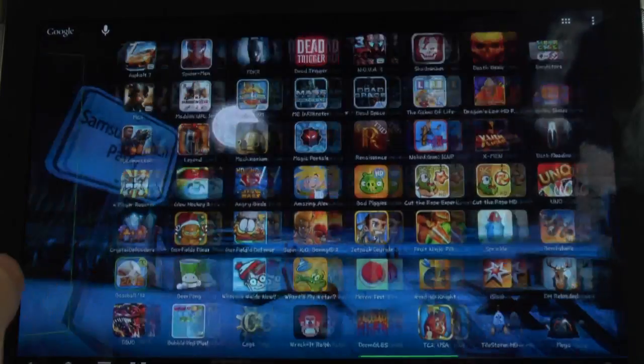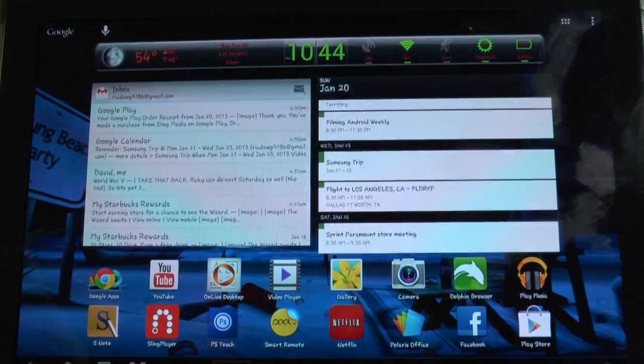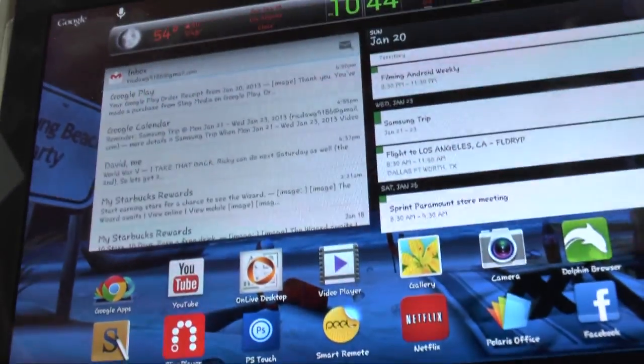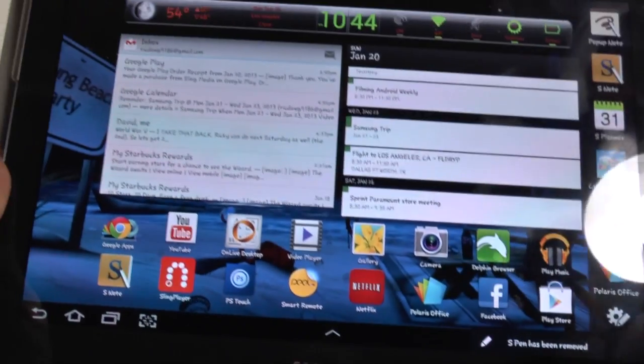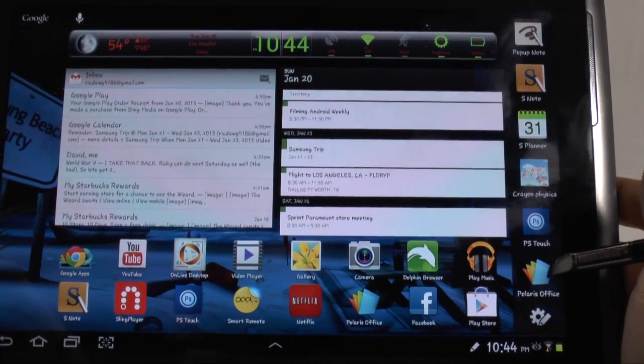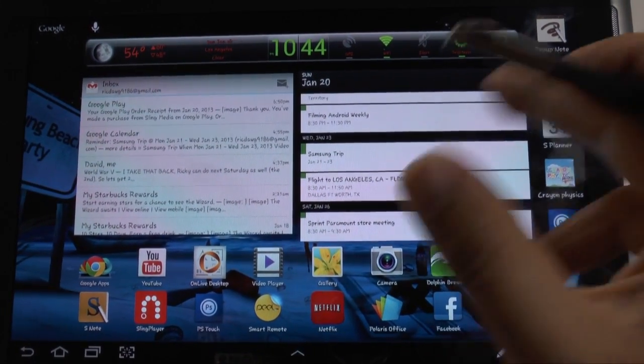the N8013. Alright guys, so now what else has changed? Well, first of all, let me show you the S Pen features as I go along, showing you the other features that have changed. So the first thing I like to go over, of course, is the split screen, which has gotten a heck of a lot better.